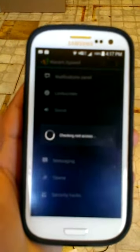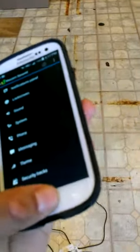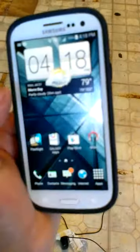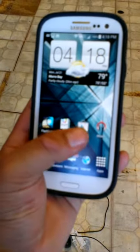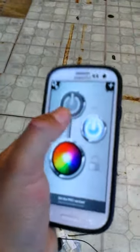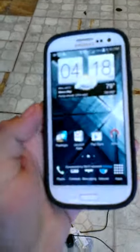But yeah, when I'm exposed, which is what I used to get the advanced power menu and screenshot and whatnot within the stock ROM. And see, Galaxy Apps, Play Store, Flashlight, which for some reason doesn't come stock on the ROM. But currently, I'm using this flashlight.